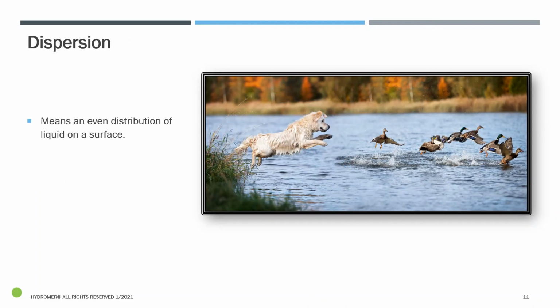Dispersion. So this really just means an even distribution of liquid on a surface. As you can see, this dog is giving the ducks the what for. And in this, as you can see, they disperse, right? So what you want is an even dispersion of liquid on a surface, because then you get, like we said before, a clear field of vision, and the surface becomes lubricious.